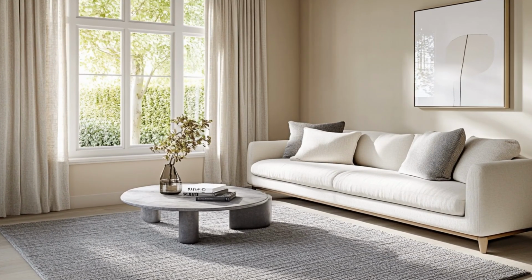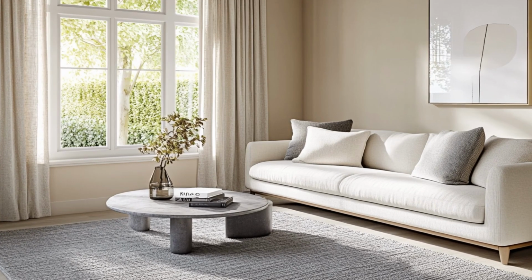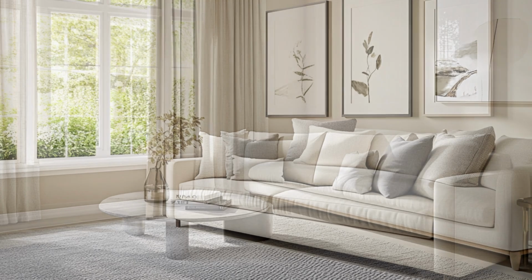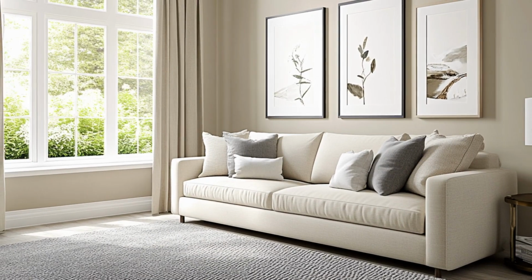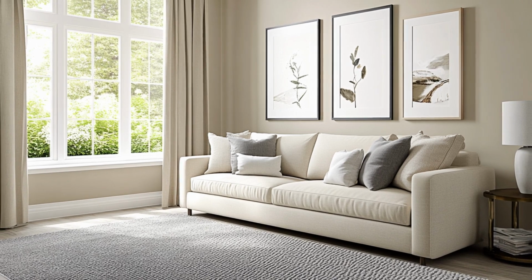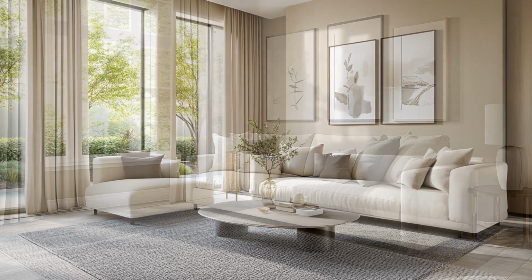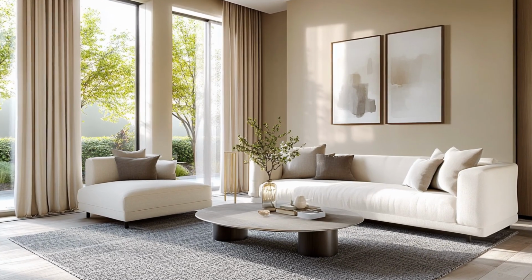Instead, she uses texture and pattern to add depth and interest. Think plush velvet upholstery, sisal rugs, and linen draperies that add tactile richness to the room. The beauty of a neutral palette is its versatility. It provides a timeless foundation that can be easily updated with accessories or seasonal decor.